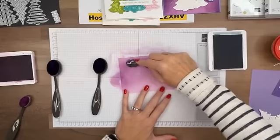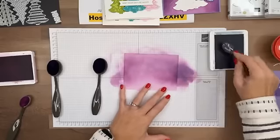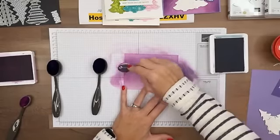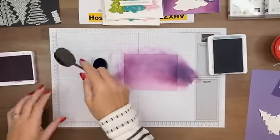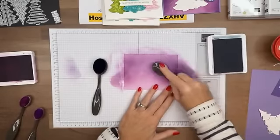It's too much work. This is Highland Heather, and I'm just gonna do the exact same thing, and I'm just gonna stay a little bit above the Fresh Freesia. I think I'm going to switch to one of my bigger brushes. Cover more space that way.